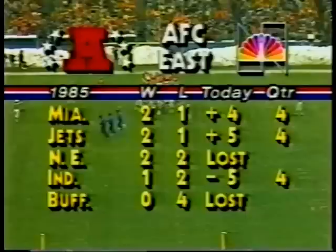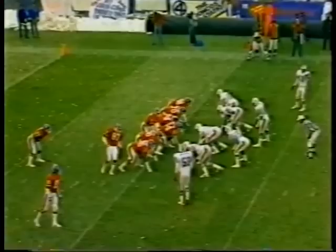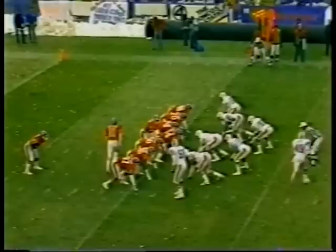So in the AFC East, Miami up by 4 in this game, 2-1, tied with the Jets 2-1. The Jets lead Indianapolis at the moment in the fourth quarter by 5. New England has lost, they're 2-2. Indianapolis, of course, playing the Jets. Buffalo has lost, 0-4. Kansas City 3-1, a winner. Denver trying to win to tie the Chiefs, but down by 4 against the Dolphins, on their own end, trailing 27-24.